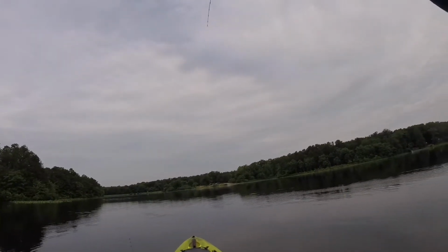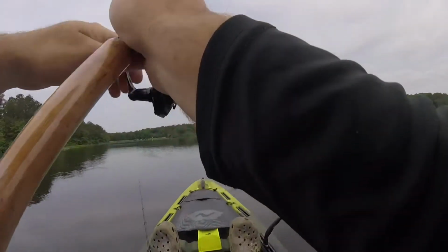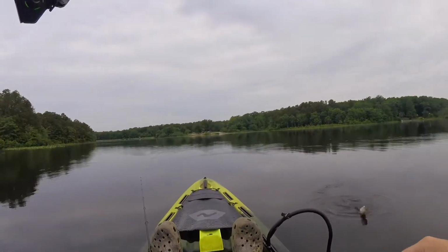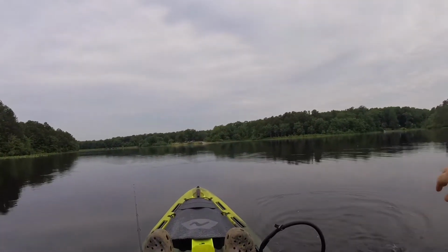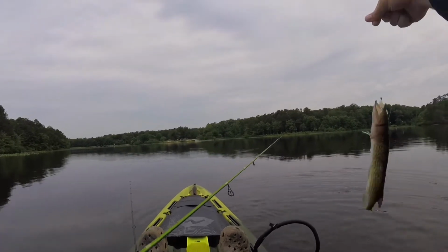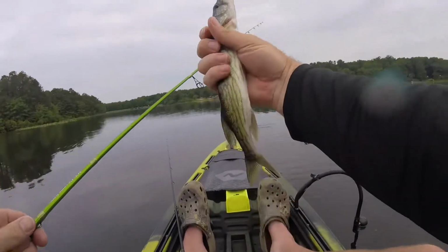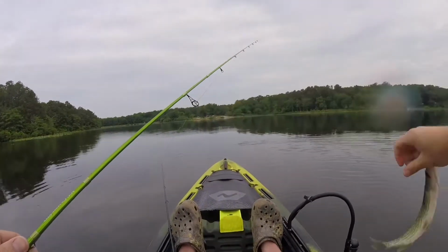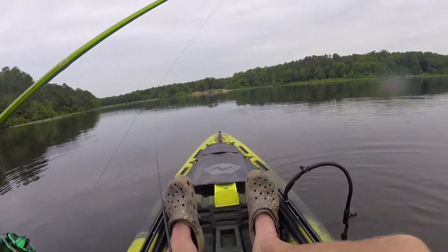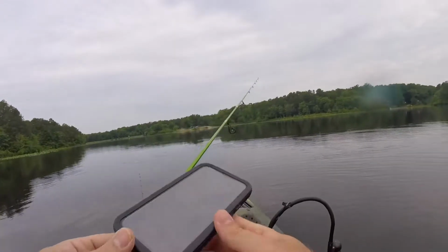All right, got another one. Got another pickerel on here. It's like the third one today. This is gonna be the first one I'm gonna touch though. All right, it came right off in the boat. Oh, hold on. Little pickerel. He's been hooked a couple times already. We are reading fish underneath.